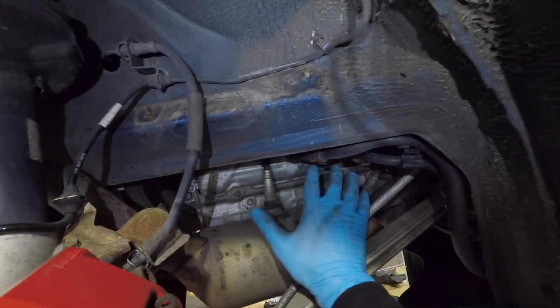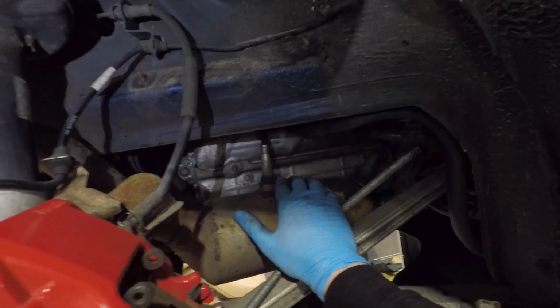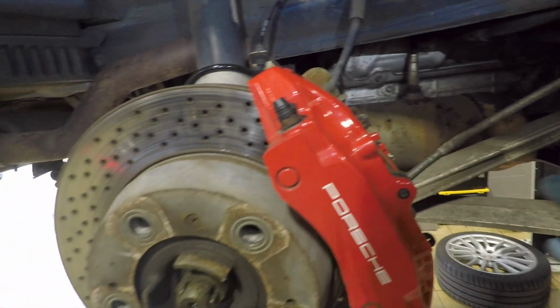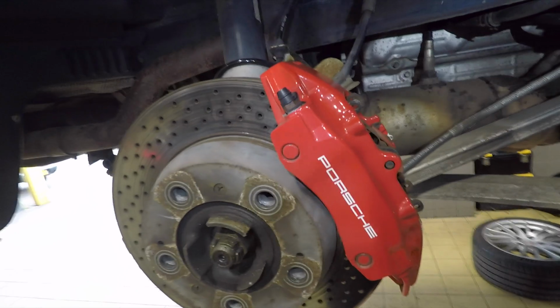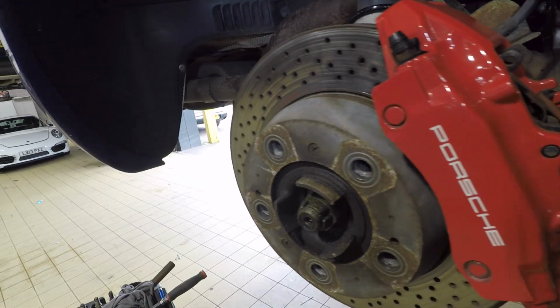Okay, so we've now completed the spark plug change on this side of the car. As you can see, it's a very similar setup to the opposite side. So now what we're going to move into is the brakes. We're going to be doing front brake pads and discs on the car today in this visit. So we're going to start with this driver's side rear brake.